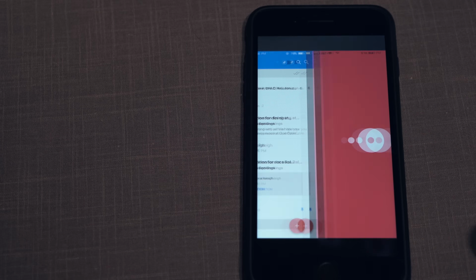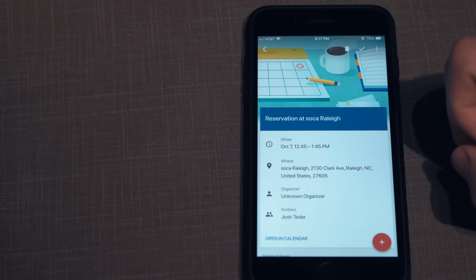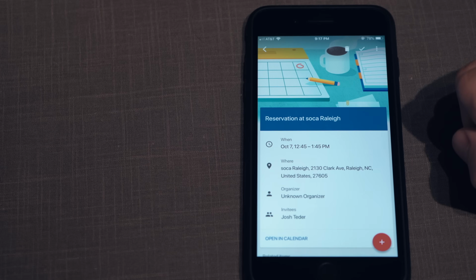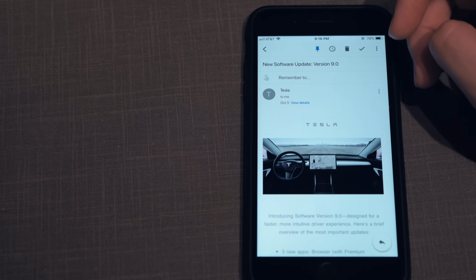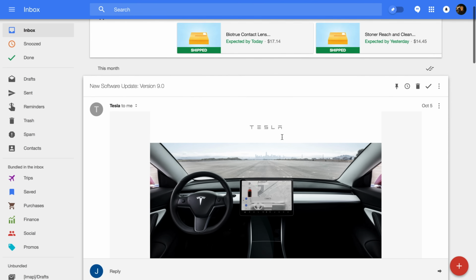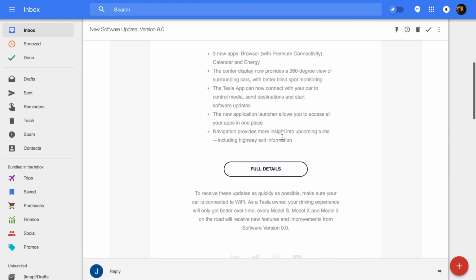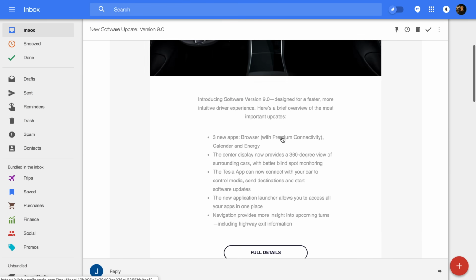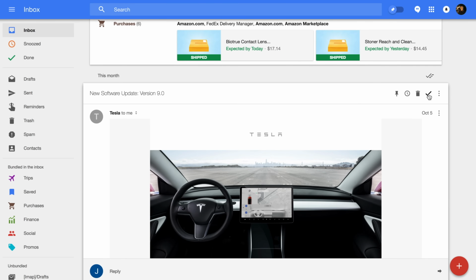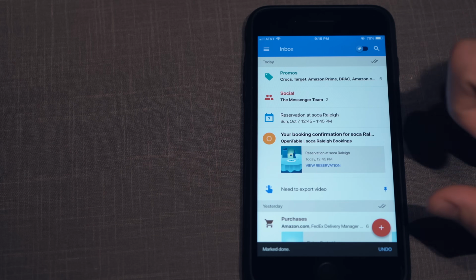Looking at how Inbox organizes your emails into bundles and the snooze functionality, you can start to see how fundamentally different it is from a normal email inbox. I treat my inbox more like a task list. I keep the emails in my inbox that I haven't read or I need to follow up with an action item on. Once I've completed an action, I mark the email done. On the phone app, this is even easier since you can just swipe the message away to the right.